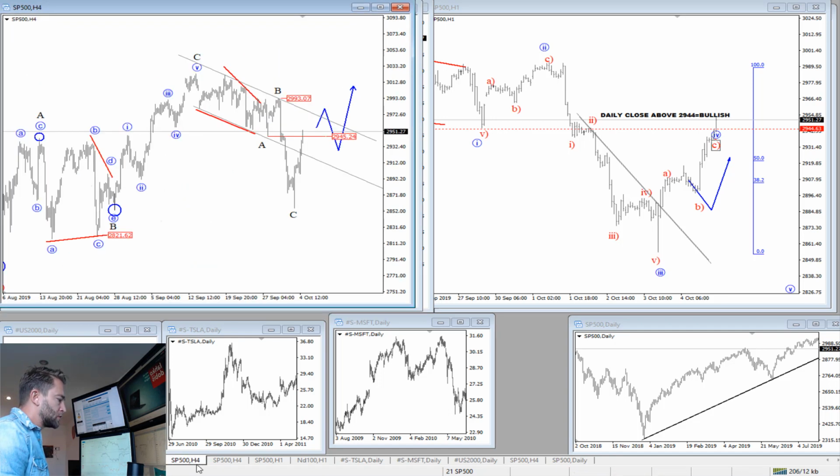So the S&P 500, I think, can be headed higher. I personally will watch this pullback. Probably it will occur either now from a trend line of resistance or from this swing high.